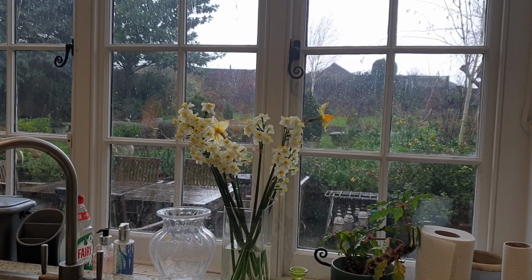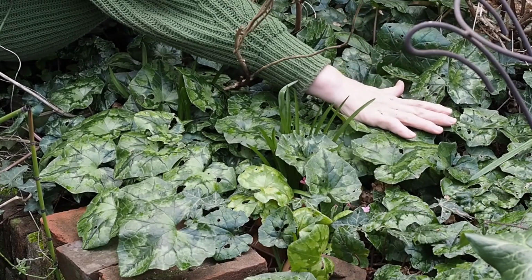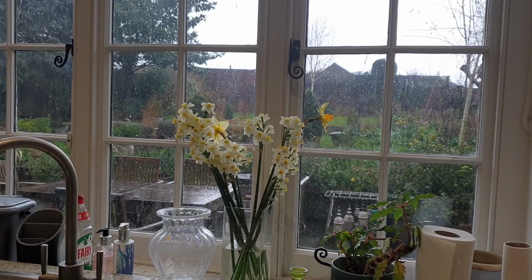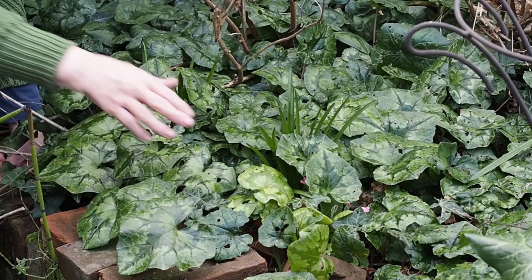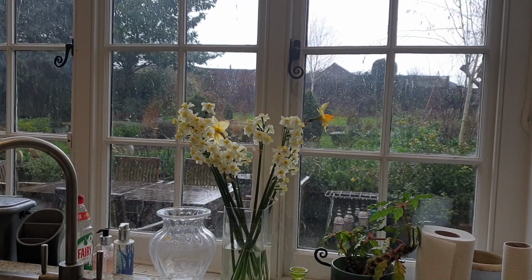So pretty perfect. But has anyone else noticed that in this very, very wet weather, the cyclamen leaves are growing huge? I am quite sure that my cyclamen leaves in the past have not been as big as my hand. And I just wondered if I was imagining this. But anyway, let me know in the comments below, because I'd be really interested to know if some people are noticing that this very, very wet weather we're having is actually making some plants bigger.